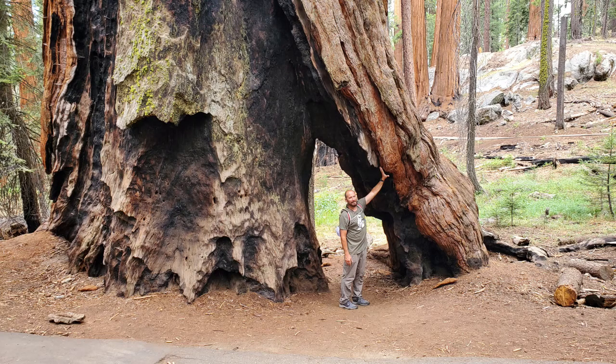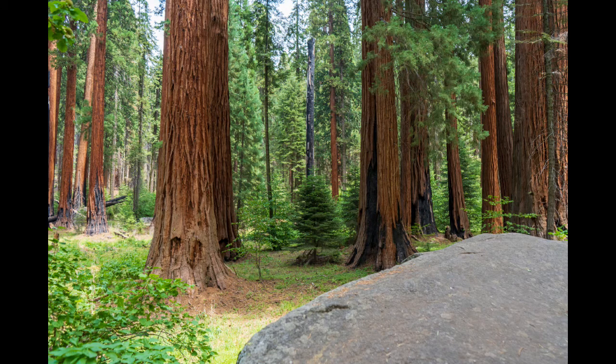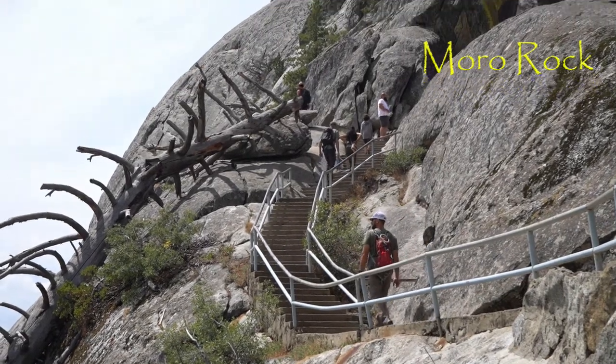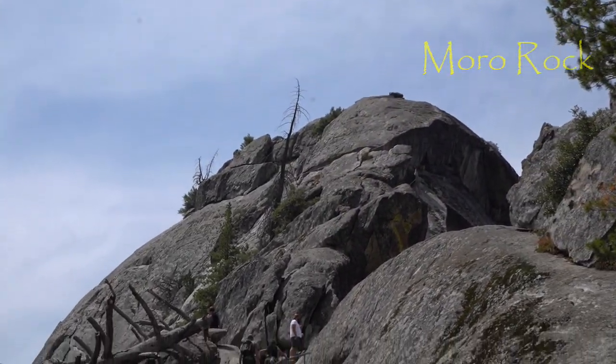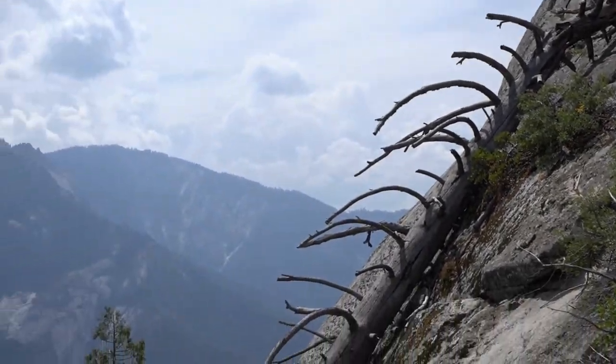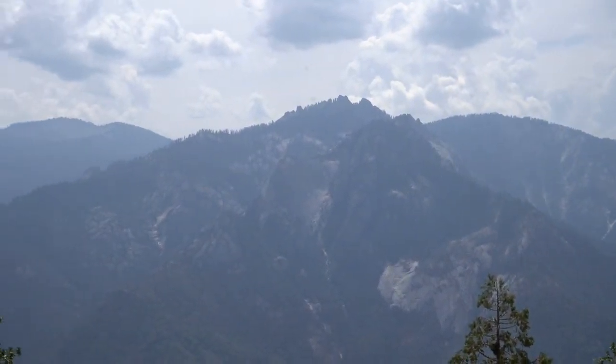We began at the Congress Trail, where it's easy to get up close to the trees. And at the Giant Tree Museum, we caught the standing room only shuttle to Morro Rock. From the peace and quiet of the forest, it was shocking to be on this pinnacle of rock surrounded by so many people. Here's a listen just for reference.